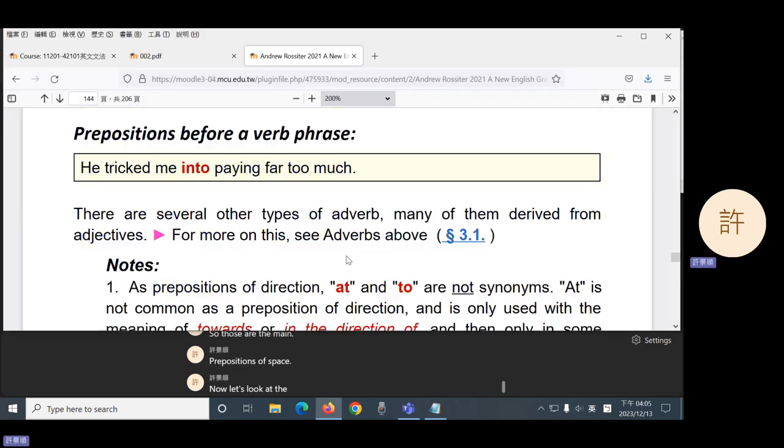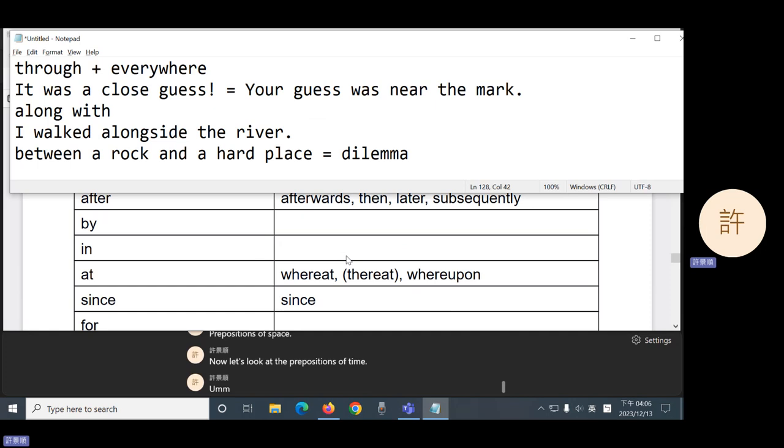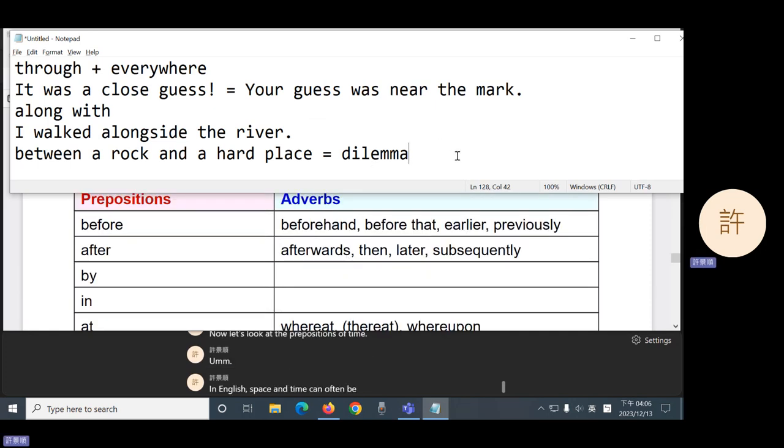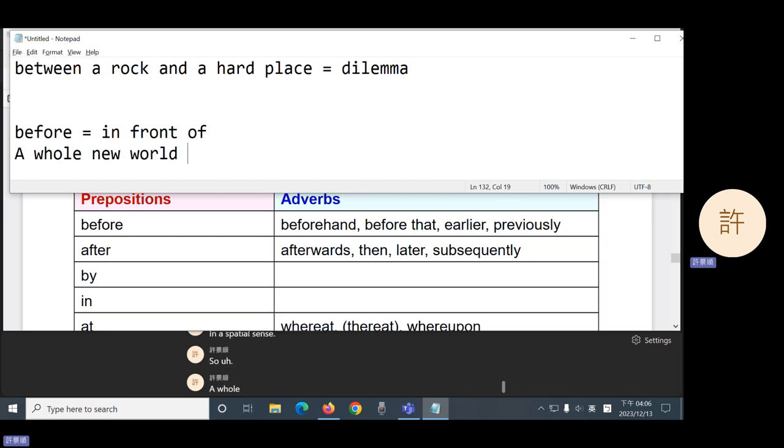Now let's look at the prepositions of time. In English, space and time can often be interrelated. So for example, before and after, in terms of time, something happens first, we say before, something happens later, we say after. But you can also use before to mean in front of, in a spatial sense. So, a whole new world lies before you. In this case, before means in front of you.